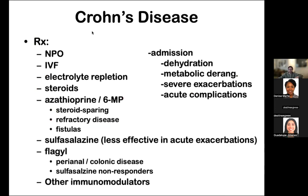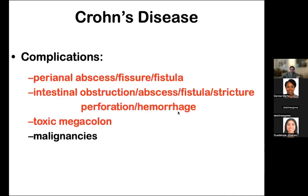The treatment for both of these is going to be fairly similar. If they have a Crohn's flare or an ulcerative colitis flare, you're going to give them fluids. You're going to make sure they're hydrated. They don't have metabolic derangements. Make sure their pain is not out of proportion. Make sure they don't have any acute complications such as a fistula forming or an abscess. And they usually get admitted.